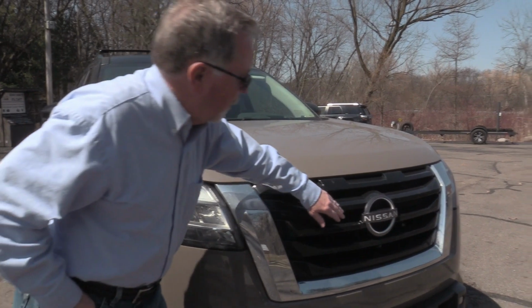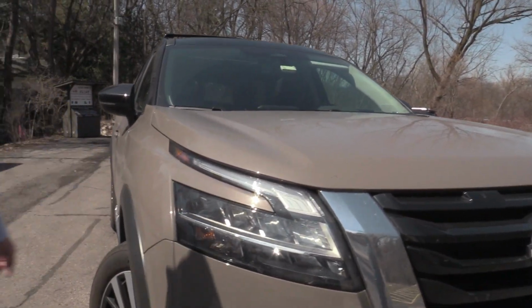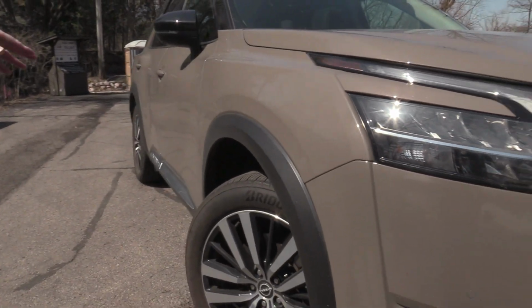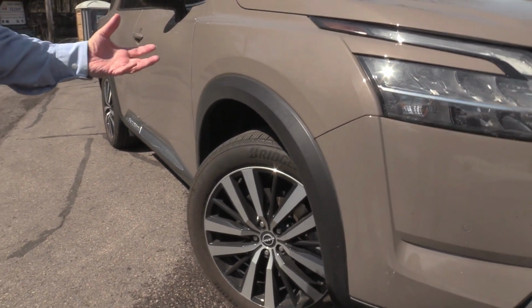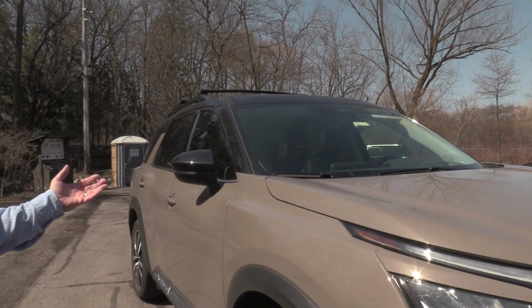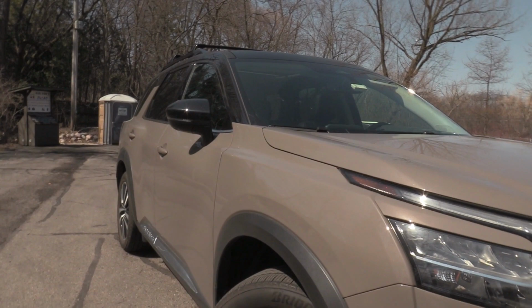Of course, we got a big logo. Always got to have the big logo. But then lights, I kind of like the shape of those. And big wheels, the protection over the wheel wells. This will go off-road. It's not a problem to take this thing off-road. And it's big. It's a three-row. And we'll show you how that is as far as size and getting in and out of that.